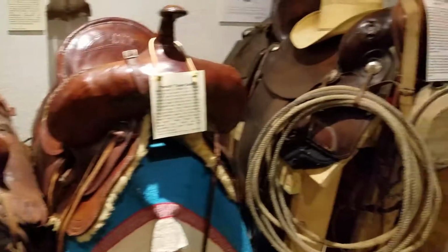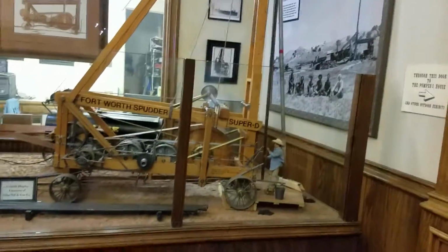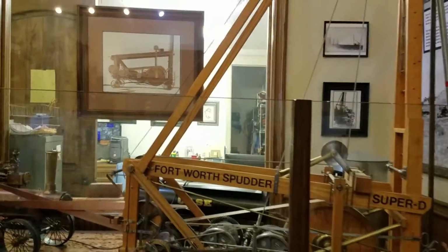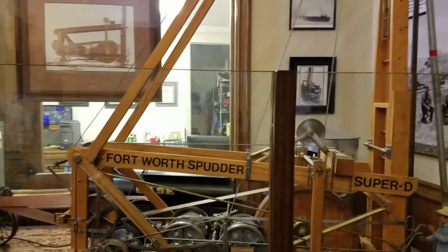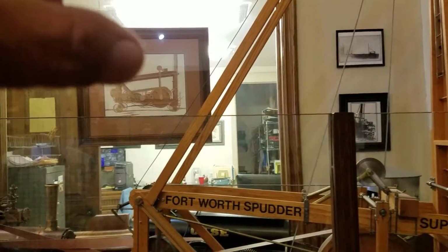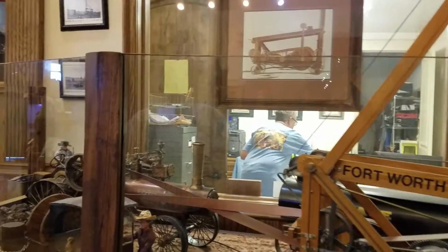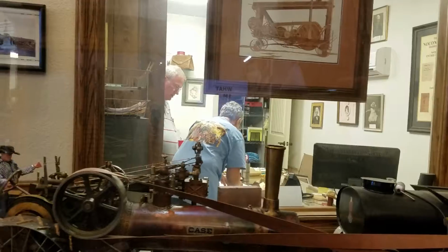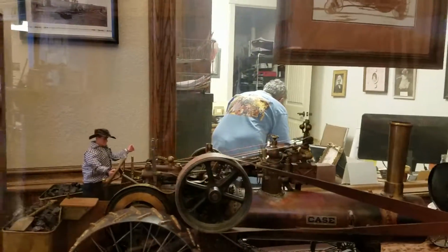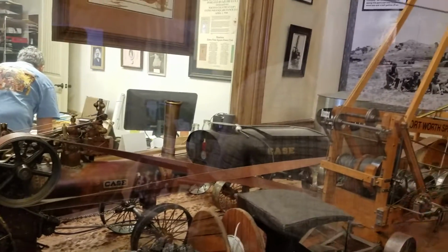This is called a spudder, and this is how they used to drill wells. That was that big one outside. This is a model of the real one that's out there. This is actually a working model. Really? Once a month on Friday, they will crank this thing up. It doesn't drill, obviously, but it runs, moves a hole up and down.